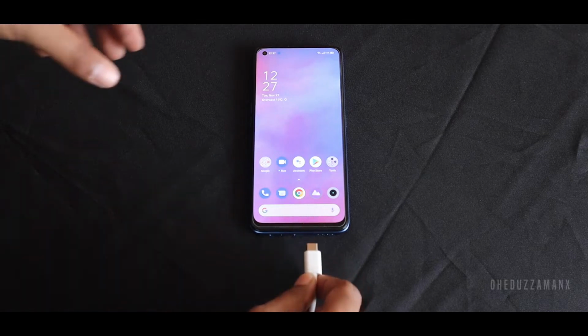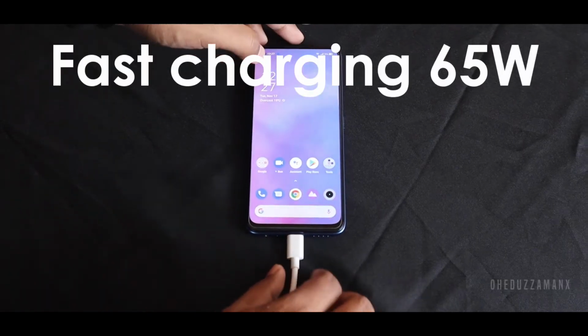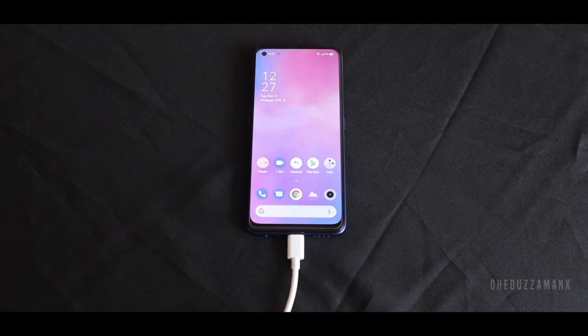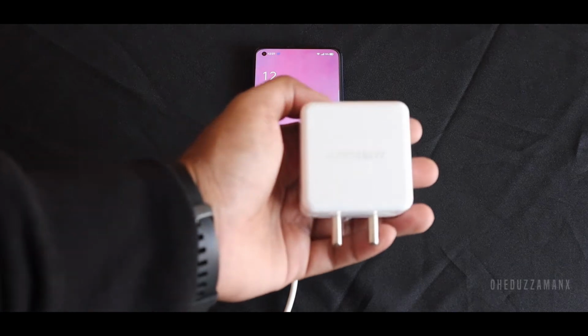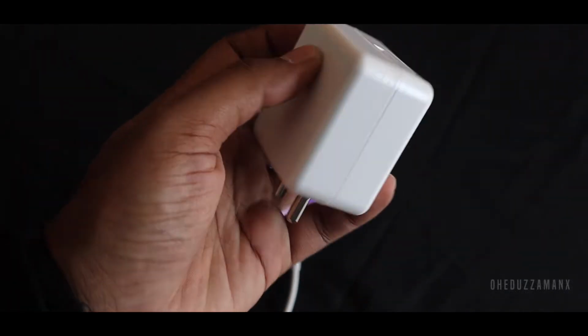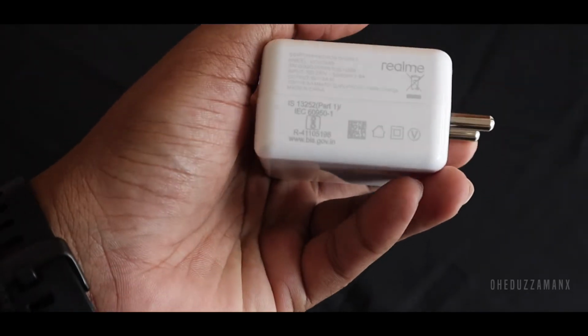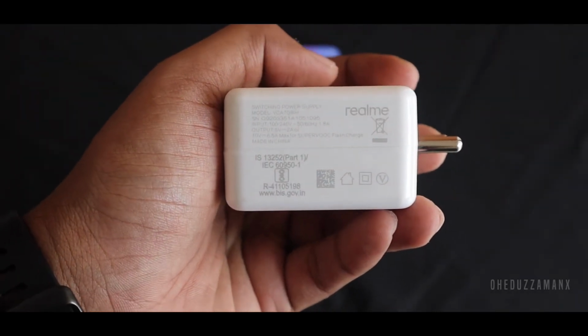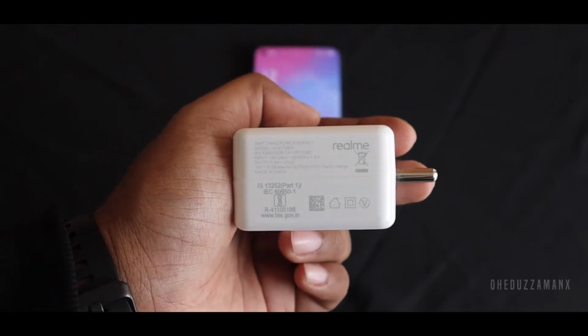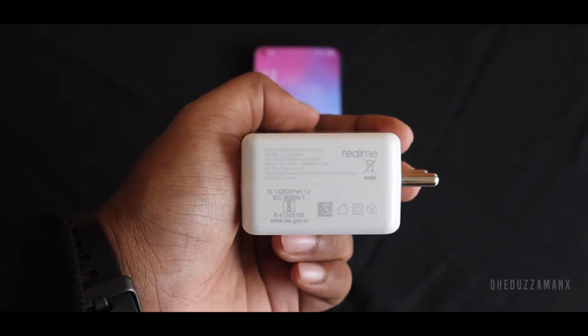This Realme 7 Pro has one of the best fast charging systems you can find on any mid-range device. It has a 65 watt fast charging system, which you will see on the upcoming Samsung Galaxy S21. And not only that, this Super Dart fast charger is included in the box, so you are not missing out like with the iPhone 12. That's another good point.